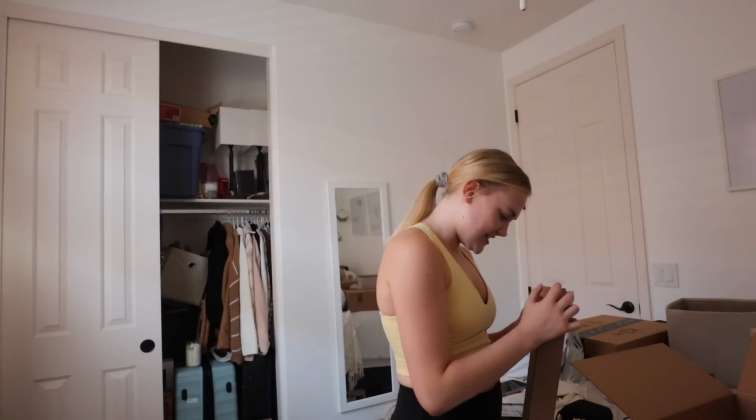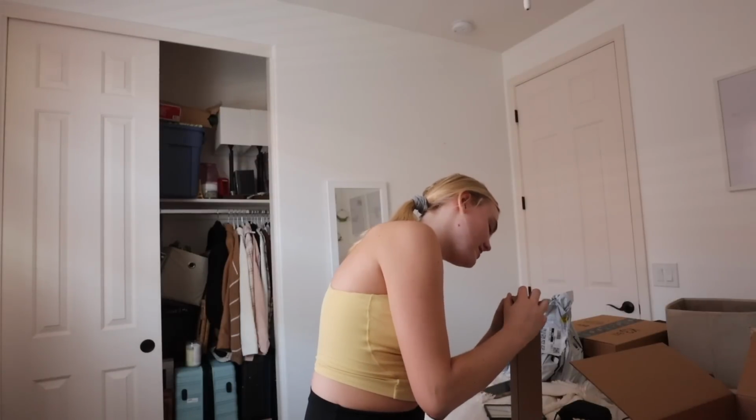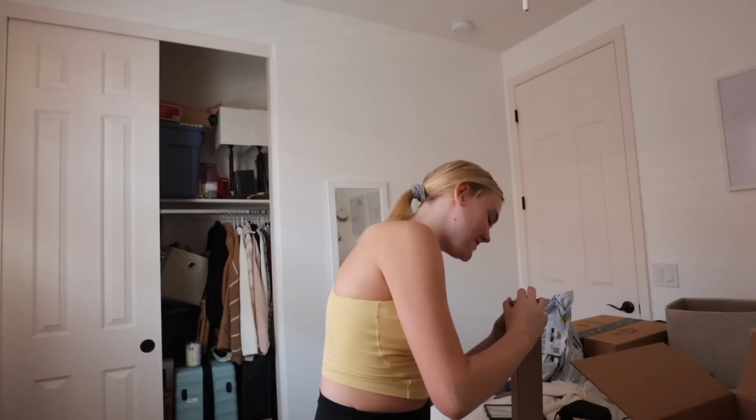How do they get these things so small to fit in here? I just never understand that. Whose job is that, to figure out how you can get something the smallest possible? I can't even close this. Whatever, I'm not closing it.